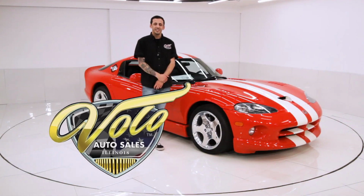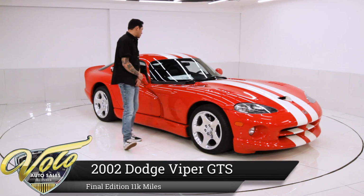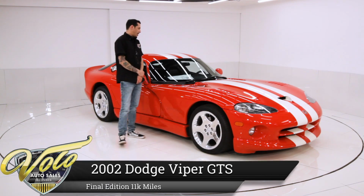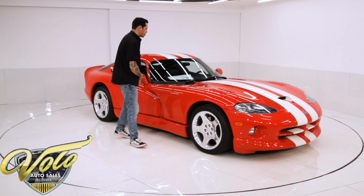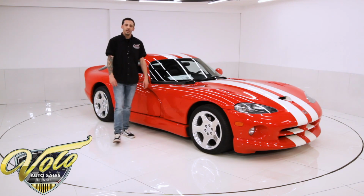What's going on, guys? It's Caleb. Today I have a really cool car for you. This is a 2002 Dodge Viper GTS. It's a Final Edition. This rolled just over 11,000 miles. This came out of a Viper collection. It's in fantastic shape. This is build number 258 out of 360 ever produced.